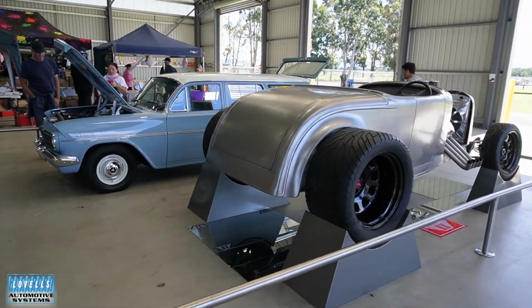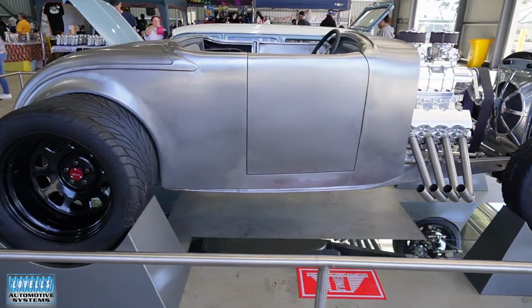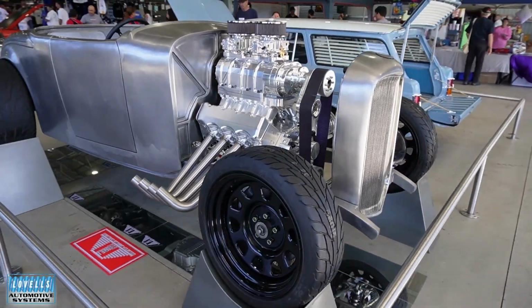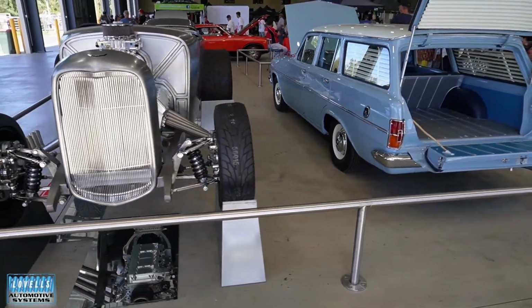And I reckon I've seen this hot rod a couple of years now, so it's obviously been in the build. Huge amount of billet on the engine and a lot of bodywork in steel. Obviously a work in progress.